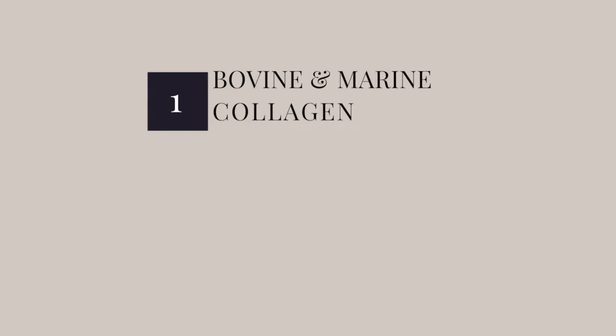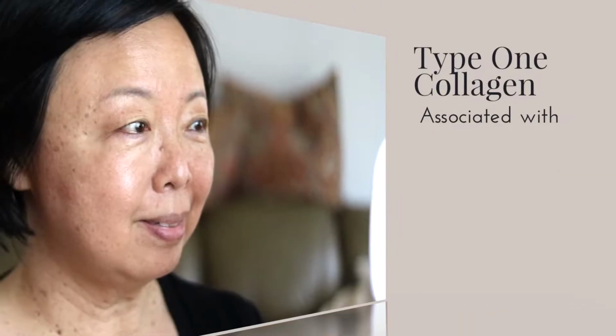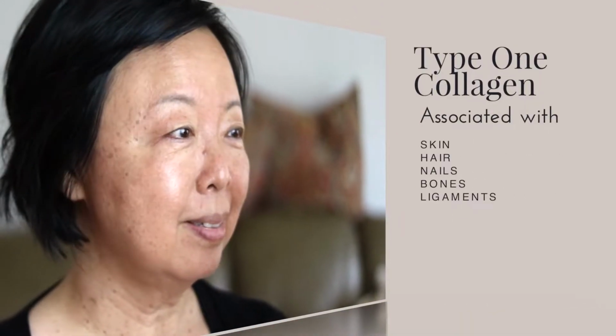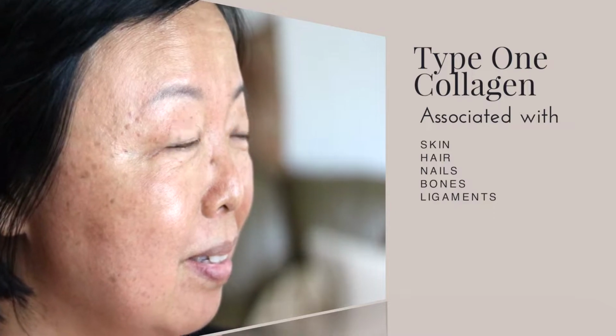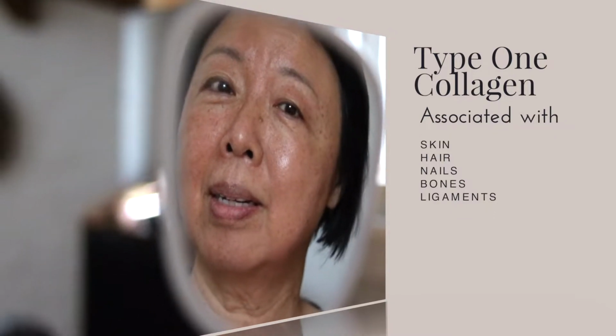The first point I'm going to talk about is bovine or marine collagen. Collagen is an abundant source of protein in the body, and it helps to keep our skin strong and supple and our joints strong. It does decline as we age, so we can supplement to help keep the integrity of our skin, hair, nails, and joints strong. The most common type of collagen in the body is type 1, which is associated with skin, hair, nails, bones, and ligaments. And there are at least 16 different types of collagen found in the body.